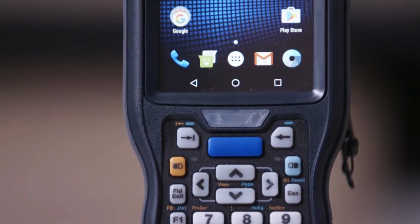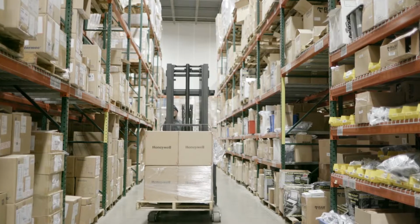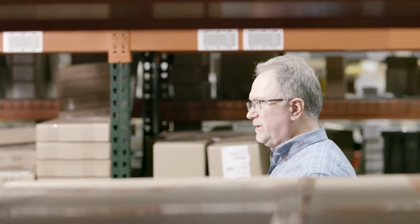The CK75 is an update to one of our most popular products, the CK71. It allows warehouse workers to scan barcodes and manage inventory in a highly efficient way. We bring forward the great ergonomics of the CK71 that drives efficiency.